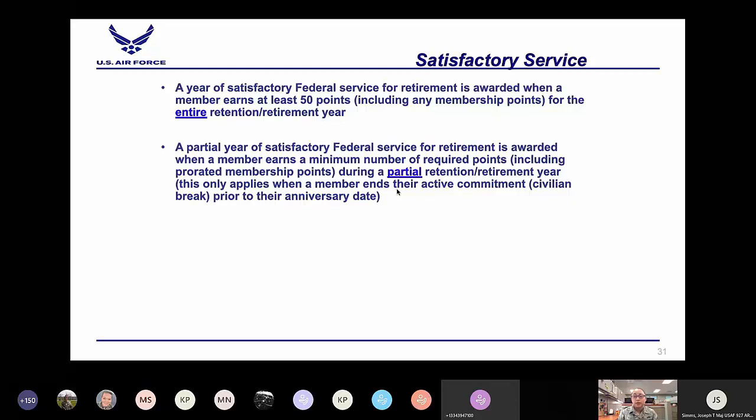Satisfactory Service. So a year of satisfactory federal service for retirement is awarded when a member earns at least 50 points, including any membership points, for the entire anniversary year. You have to actually complete the entire calendar year, so if you separate a day before, you won't get a satisfactory year, even though you have the max points for the year. A partial year of satisfactory federal service for retirement is awarded when a member earns a minimum number of required points during a partial anniversary year, and this only applies when a member ends their active commitment prior to their anniversary date.